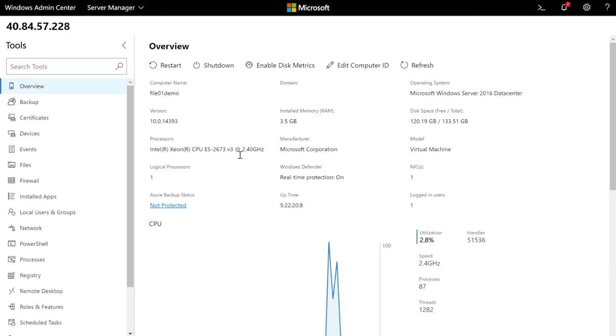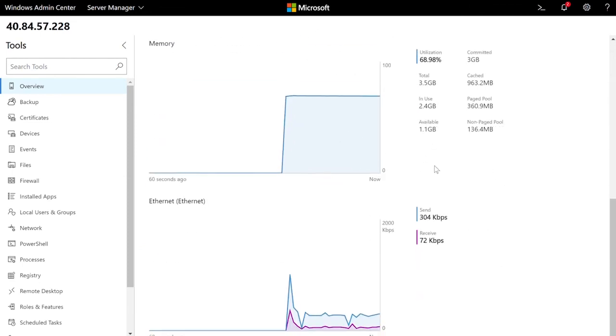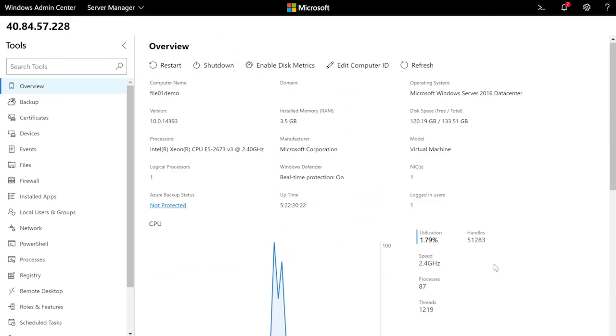Of course, we have our computer name. This is a simple file server that I put together. You know, some statistics about the machine itself, how much memory there is, how much space is available, your CPU usage, memory usage, and network usage. So very useful stuff right out of the gate. It gives you the ability to restart and shut down and all your typical stuff that you'd find in Azure or in a regular server right in front of you.